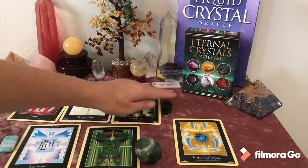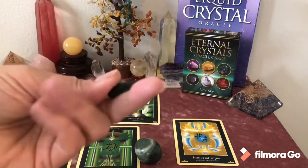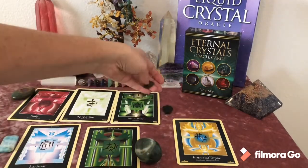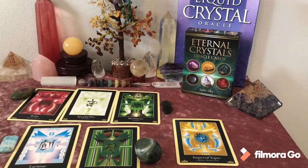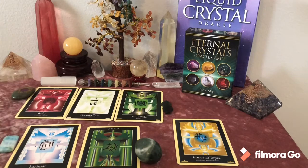So, maybe if you have some Moldavite, or if you can get a little piece of Moldavite, keep it with you. It's a very activating type of energy. My hand's itching really bad, so that usually means abundance. So for me, okay.